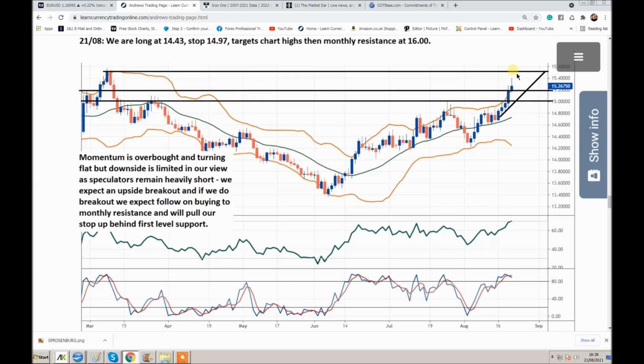This one, I would wait for this level to give way, or if we come back here, go back through this level. Not much good going on for South Africa at the moment. I just feel it's a big trend and we're not going to see much in the way of pullbacks. I think that's enough USD pairs. Let's go and take a look at some JPY pairs.